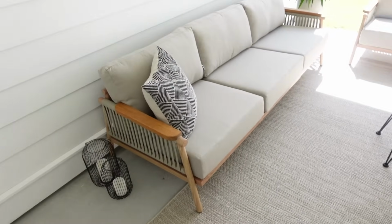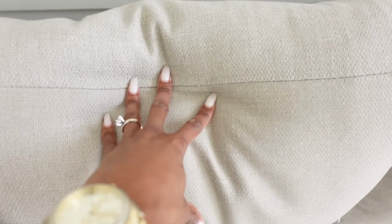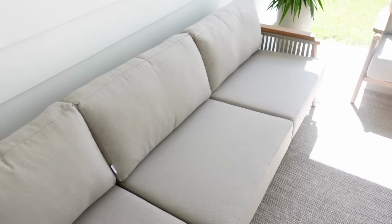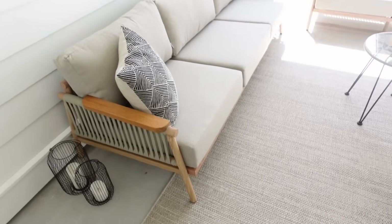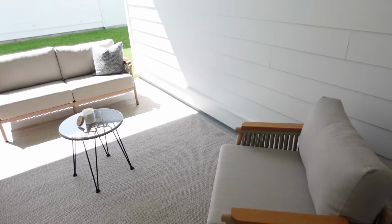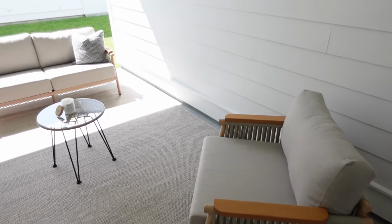So loving the color of these cushions. It's a really nice beige, grayish beige color, which is just really nice. It's gonna go with a lot of different decor and things like that. So cannot wait to continue to decor this space up. Fall is coming up, so I'm gonna be decorating for fall soon.